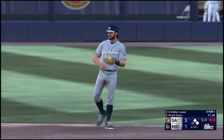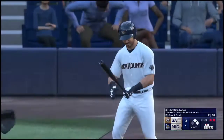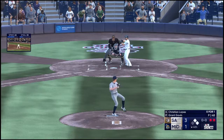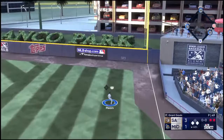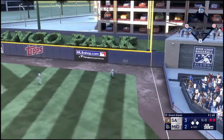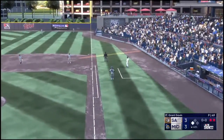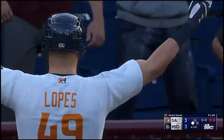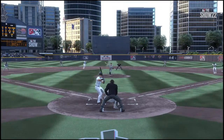Now batting, second baseman, Christian Lopes. In the air, right field. And it gets by him. And he's in safely at third. And we are tied. 2-run score. That pretty much split the zone down the middle, and those are the ones where you got to make them pay.